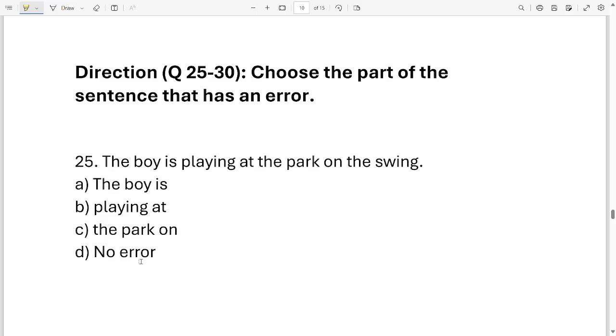Read the sentence once again and find which part of this sentence has an error, and if it doesn't have an error, you can choose option D, no error. It is option C, the park on. This part of the sentence has an error.